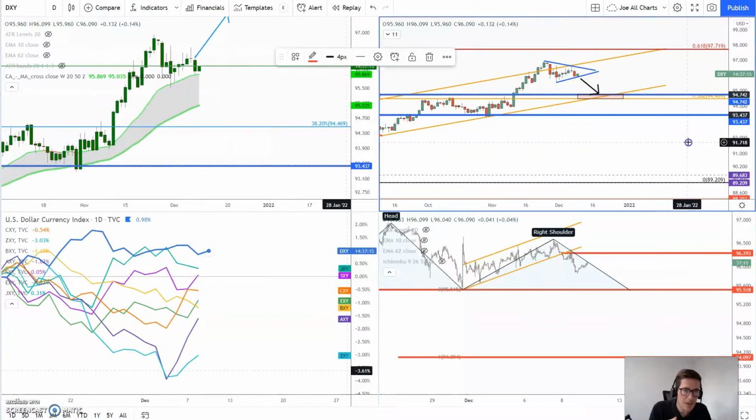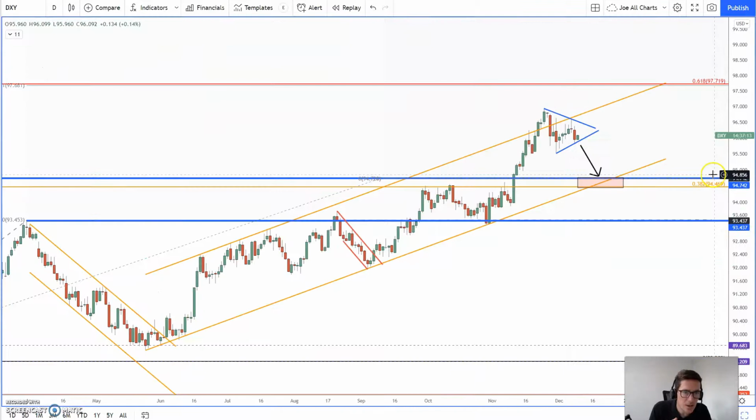Now, if we go back to the daily charts, 94.09 is somewhere down here, so that would suggest that we may see a break of this channel. But we do have some strong support around here. So ultimately, I'd be looking for a downside target in and around this region on dollar index, but overall still remaining quite bullish.